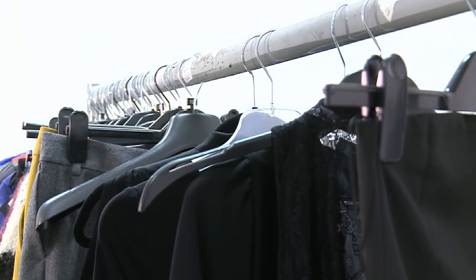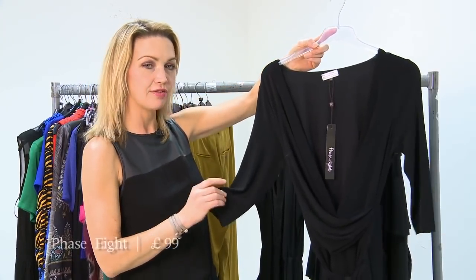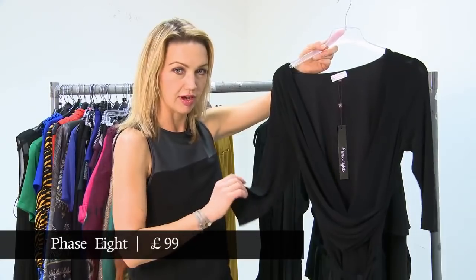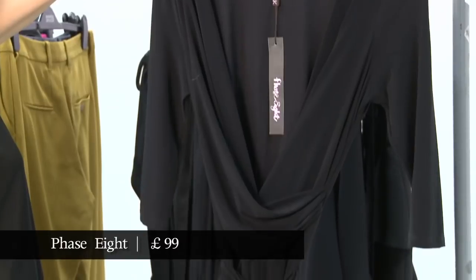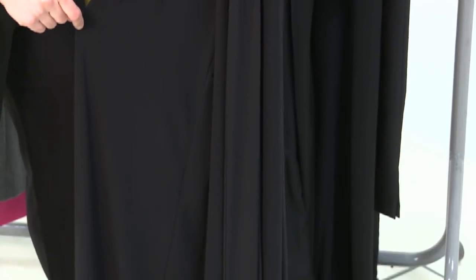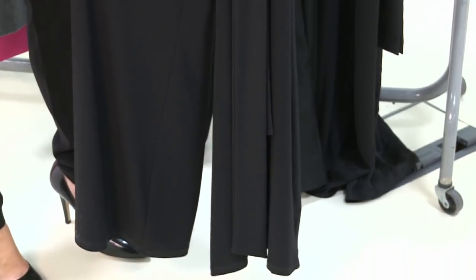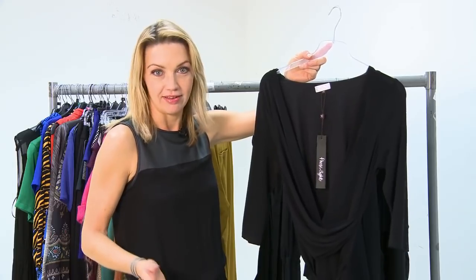This one here is by Phase 8. Now this is one for those of you with upper arm issues. I think if you don't like getting your upper arms out for anything, then sometimes a jumpsuit is better than a dress, because a long sleeve dress can look a little bit old fashioned, but a jumpsuit is by its nature a bit more modern, a bit more upbeat than a dress. So you can kind of get away with a long sleeve and you still look slightly racy-ish, that's my theory.